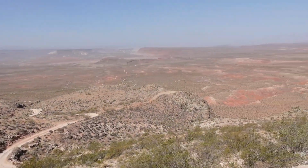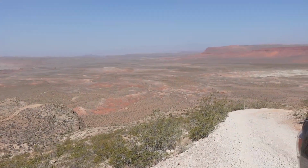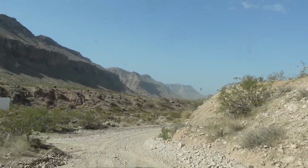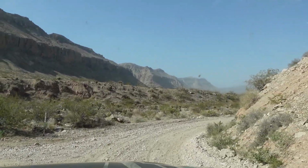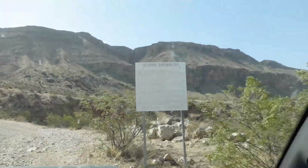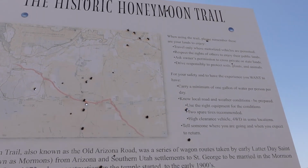The Honeymoon Trail is located in the heart of southern Utah's Red Rock Country, and it's easy to see why this is a must-do for anyone off-roading in the area. But this wasn't always a famous off-road trail. It was actually named for the famous Honeymoon Trail wagon road that was built in the late 1800s.